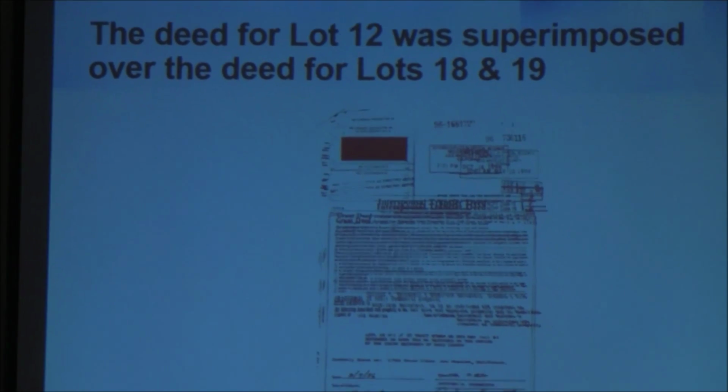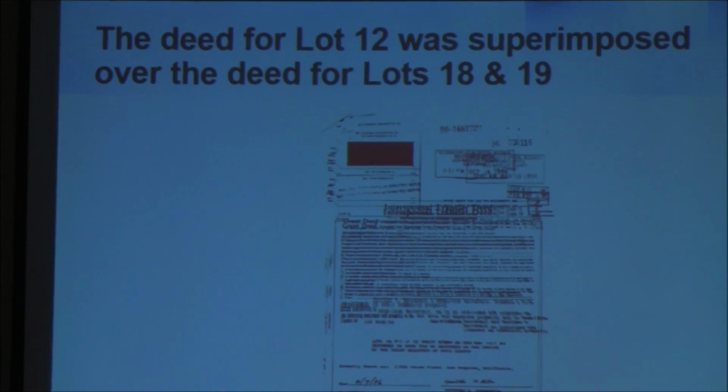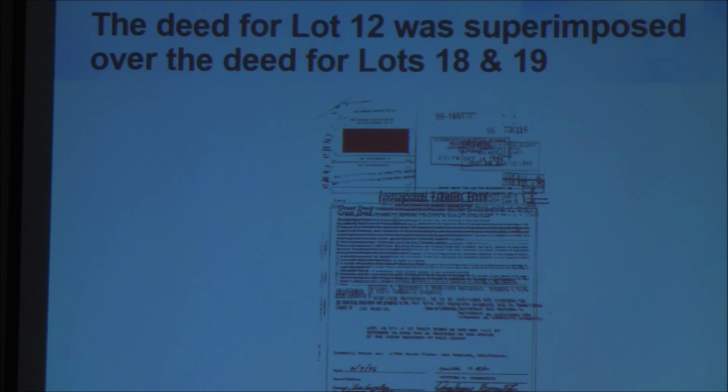Question is, is it legitimate? So the question that the ex-husband was raising was, is this somehow created from the lots 18 and 19 deed? So this is the front of lots 18 and 19. What I did, and here's where Adobe Photoshop comes into play, I had scanned both documents. I changed the color on one of the deeds to red, left the other one black, and using Photoshop, lifted one of the deeds and placed it on top of the other one to see how well they comport.